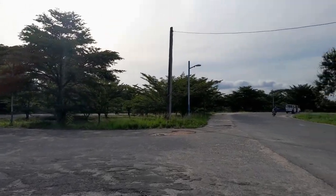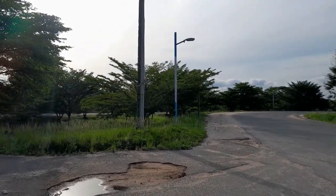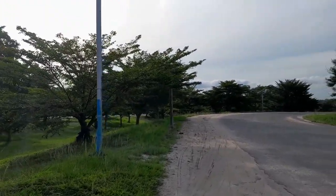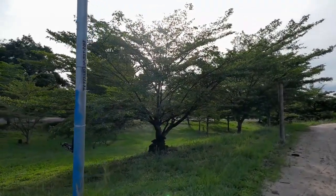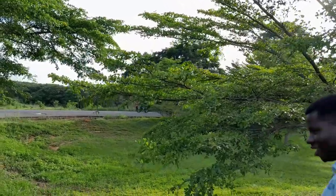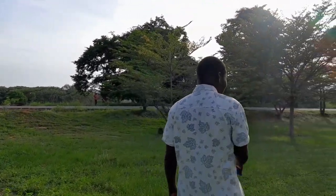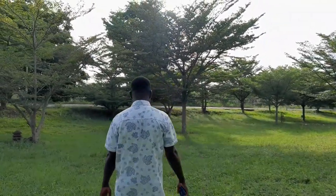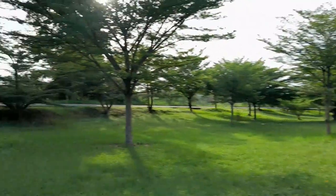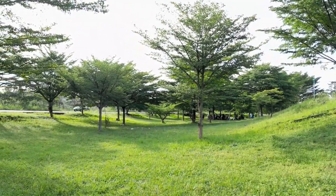So we are entering somewhere that is very, very wonderful, beautiful. So many people normally come there to take their pictures. You can come to that place for your picnic, wedding ceremonies over here. I think this is the place. Wow. Guys, I love this place. This is awesome. This place is nice to be. As you can see over there, we have a lot of people enjoying themselves.